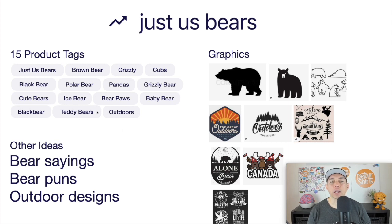And outdoor tags, of course, this may be something for the outdoors. There's bear sayings, there's bear puns, there's outdoor designs that you can do. So silhouettes of bears, or maybe different ways to draw bears. You can see just the face here in the black bear and drawings like that. And this is going to be more of an outdoorsy kind of thing. So incorporate maybe trees or mountains, sun, that kind of thing. You can see here some ideas with bears and wildlife as well.